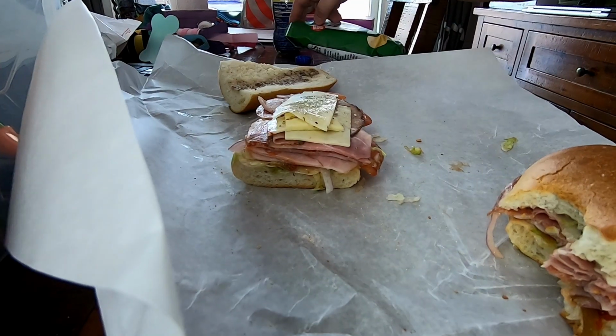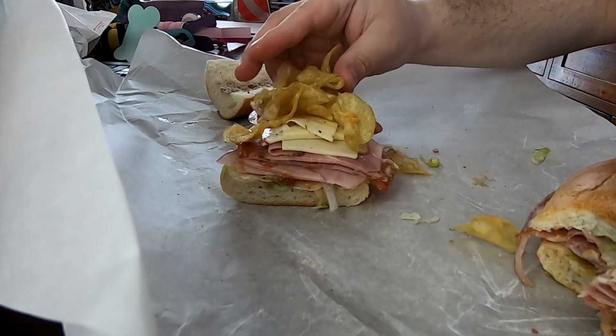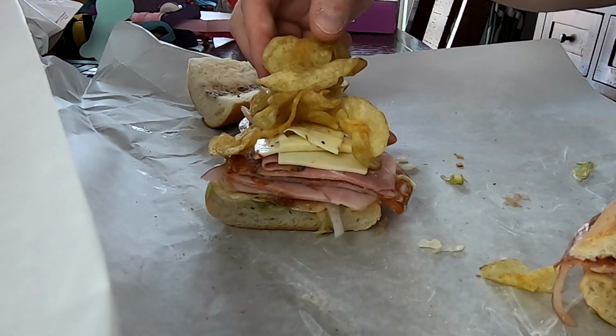Let's do something silly. All right, as if there weren't enough spicy components on this, let's see how it is with the jalapeno hot, hot, hot chips. If you haven't done potato chips on a sandwich yet, you're missing out. Whew. But it's so good.